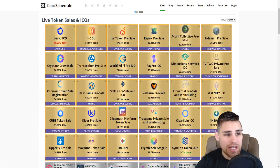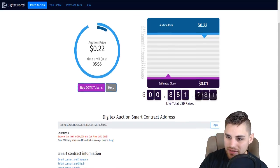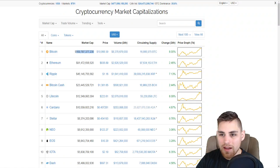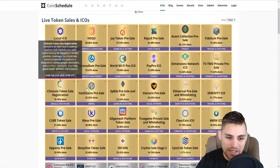I mean, obviously with Digitex, I would like to see a better team. I'm not going to even lie to you guys. I would like to see a better team, so some real developers, some real people. Digitex is one of the cheaper ones, so that's not bad. But you know, there's definitely some great ICOs out there.